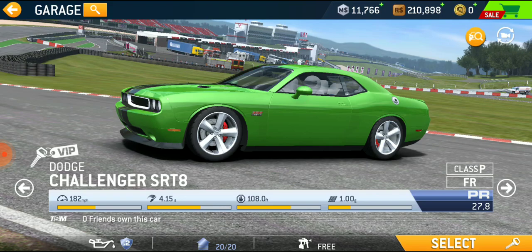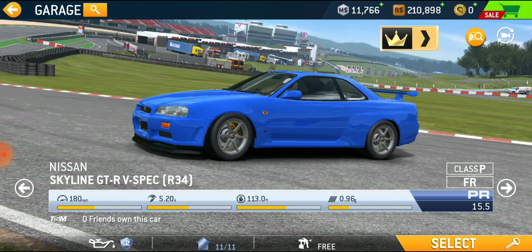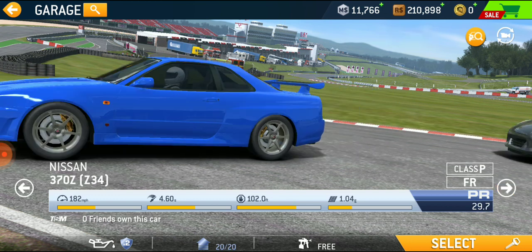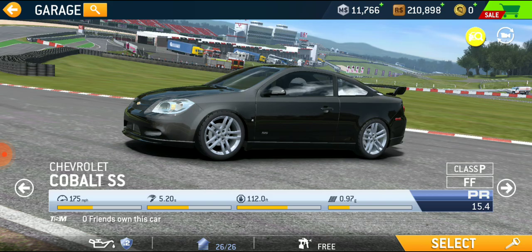Up next is my 2011 Dodge Challenger SRT8. Up next is my 2015 Ford Mustang GT Premium. Up next is my 1999 Nissan Skyline GTR R34 V-Spec. Up next is my 2009 Nissan 370Z. Up next is my 2009 Chevrolet Cobalt SS.